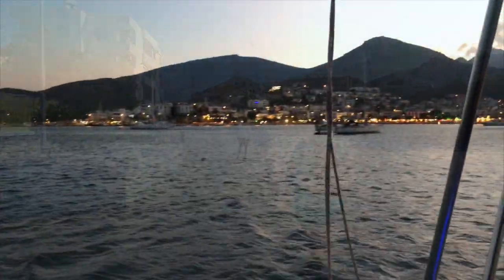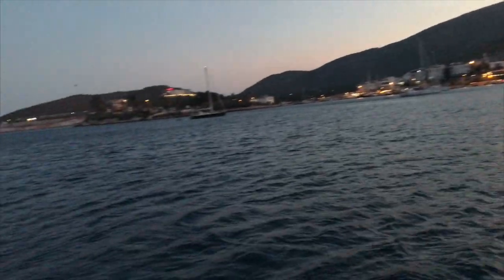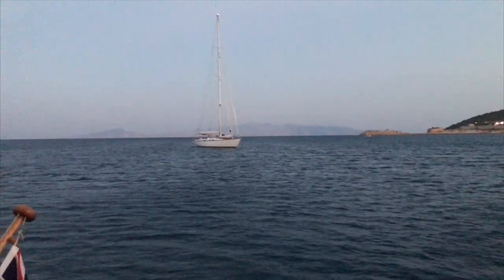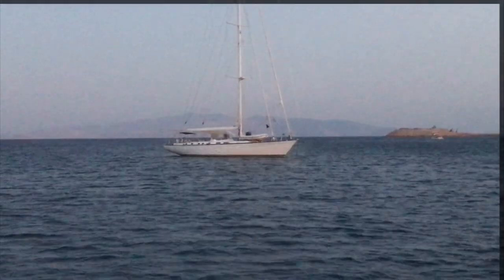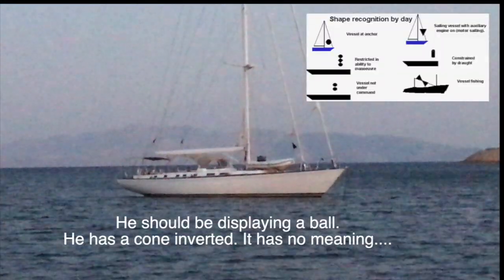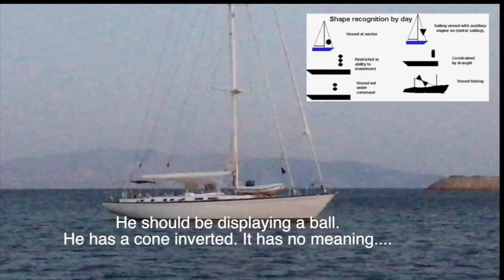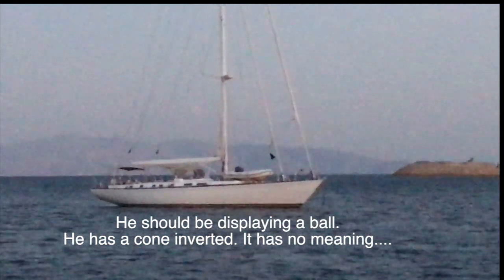Lights are coming on. A few anchor lights yet to be put on. This guy behind us came in. See if we can see him. And there. He's got his anchor light on. And now he's got some very weird day shape. And his forward triangle. Perhaps he's hoping it will grow into a ball.